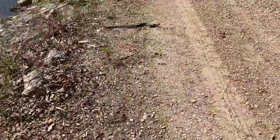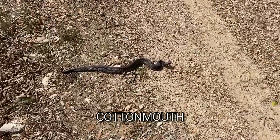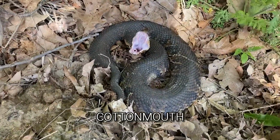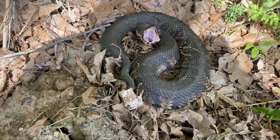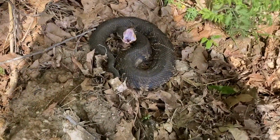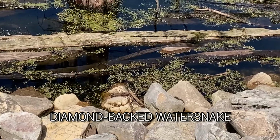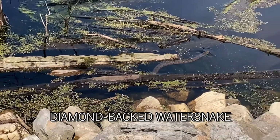Alright, we've got the first snake action of the morning. Nice big cottonmouth. Alright, got her curled up and doing the open mouth thing. I think it's time to go back to see what she was doing. As soon as I opened my door, he slipped into the water. But good to see him anyway.